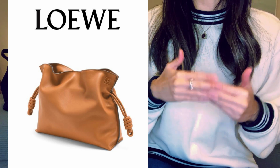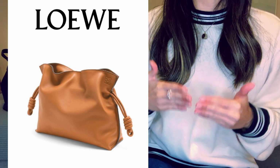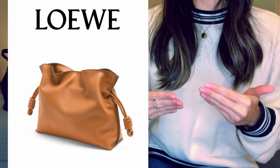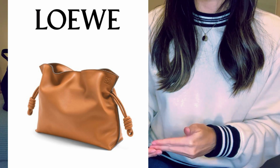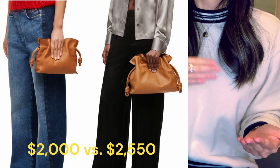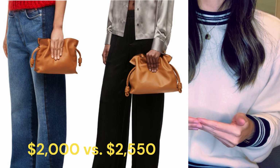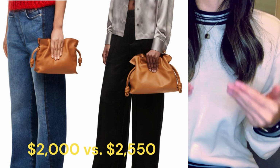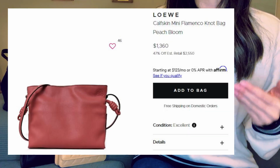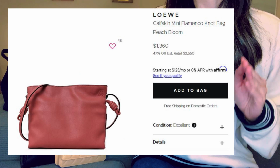So again, all in all, a super tempting, super practical bag. However, I just don't know if I 100% feel comfortable paying that much for a simple drawstring pouch. I mean, these retail for $2,000 for the mini and $2,500 for the regular. And because it is a newer bag, there's just not a whole lot of these available on the pre-loved market yet. When you do see them, they tend to be a smidge below retail. So that's a definite option if I wanted to just save a little.